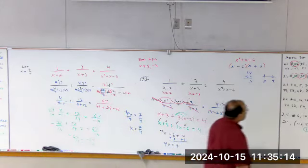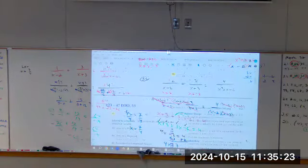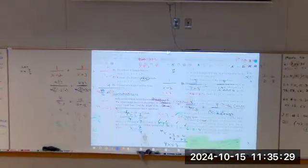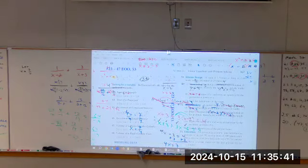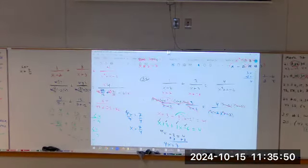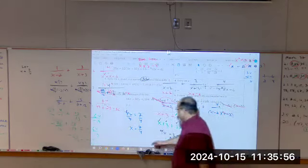Can't be afraid of practice. That was 36, 43, 47, 54. 54 is worth it. And I want to point out, you see this right here: solve for the indicated variable. So you're given an equation, given a formula, and you're supposed to solve for a variable. I want to point out the similar question on quiz prep.